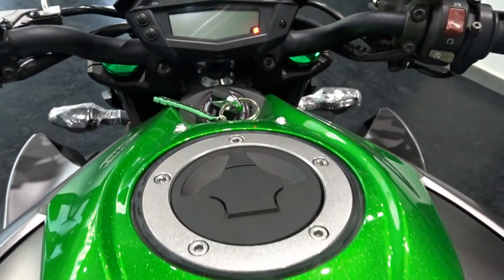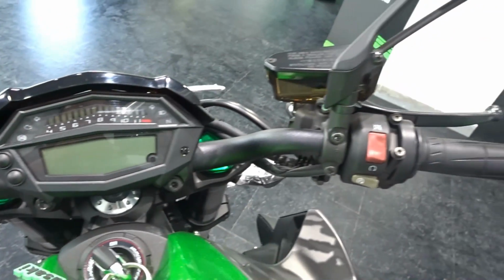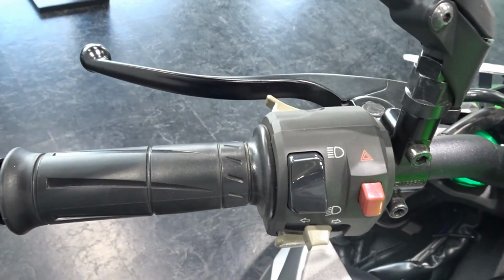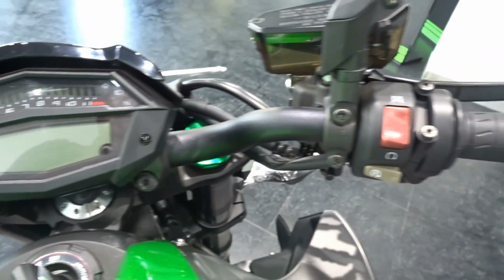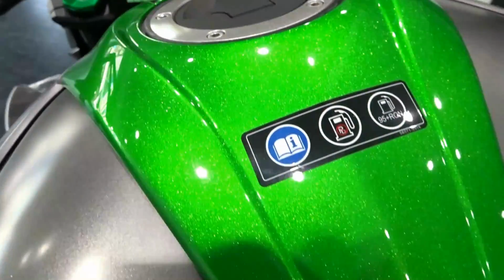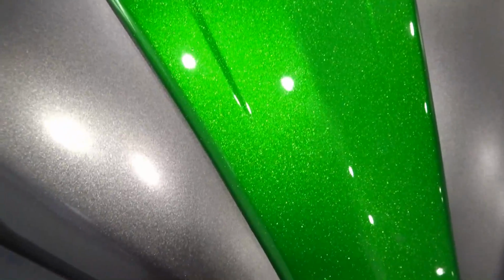Talking about other technological features available on board this bike, we have Kawasaki's patented dual throttle valve technology, which enables the bike to react to the rider's throttle inputs in a sophisticated, refined, and more controlled manner. The bike also gets assistant slipper clutch function, which provides for smoother and faster downshifts.